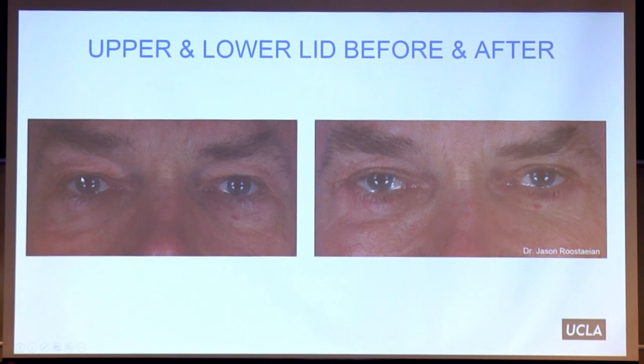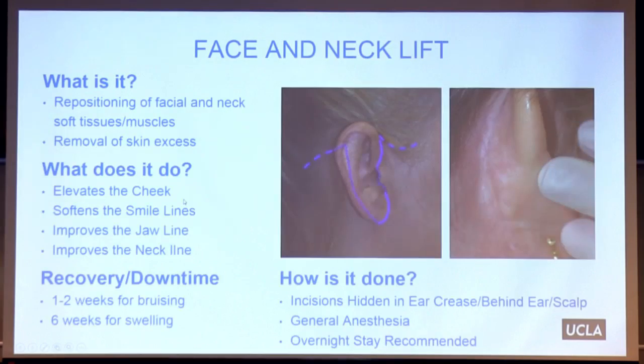And then this is just a male. Often males are really afraid of looking overly done and surprised and everything like that. But this is a relatively subtle result, and it just cleans up the eyelids and looks very natural. Another important thing with aging is you see this distance between the lower eyelid and the cheek. That's a long distance there, and how much we can correct it gives a much more youthful appearance. This one, for privacy reasons, I would have liked to show the whole face, but I couldn't.